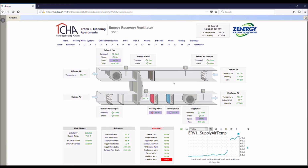We're not really gaining much with this wheel. But as it starts to get really hot out, we're cooling the wheel and cooling this input stream with the return air, and vice versa. When it's cold outside, we're heating up the supply stream with the return air. You really see a good amount of energy transfer when it's really hot or really cold out. This is basically the first stage of heating and cooling.